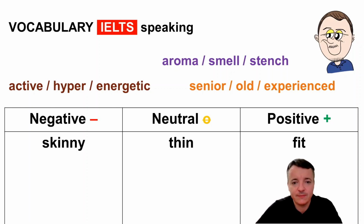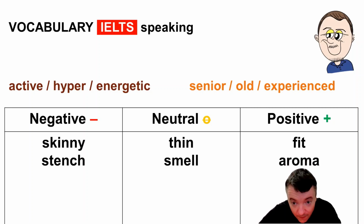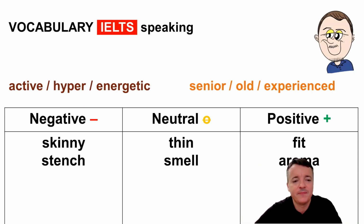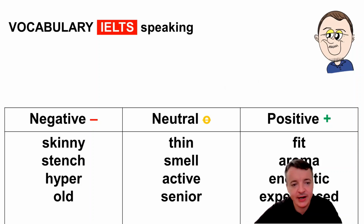Okay, let's check. For smell, stench. Stench is negative. Smell, neutral. And aroma sounds positive. Oh, the aroma of fresh bread. Hyper can sound negative. Active sounds neutral. Energetic, positive. And then old is negative. Senior, neutral. Experienced is positive.